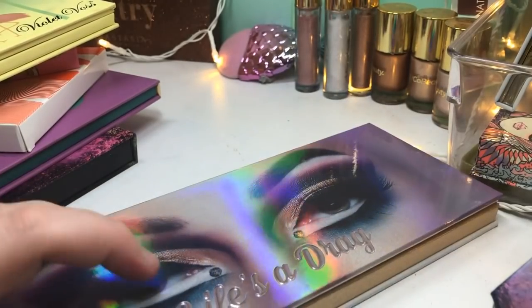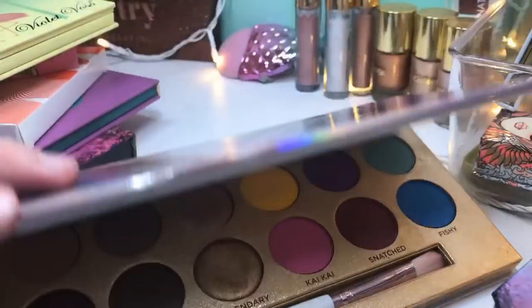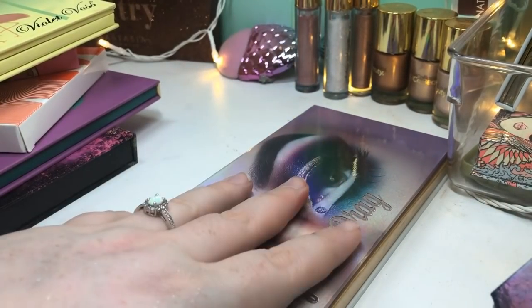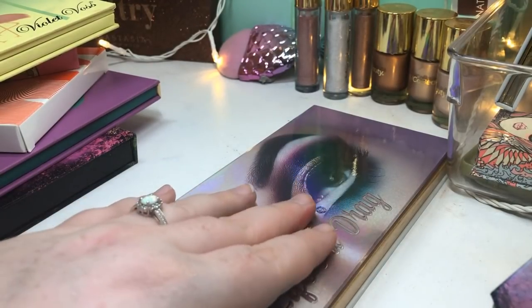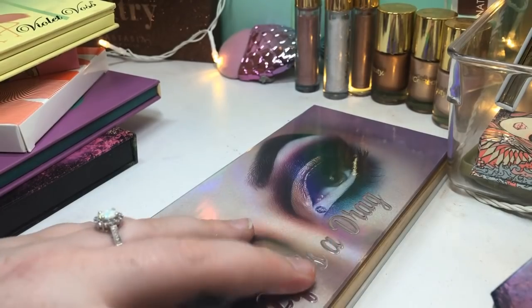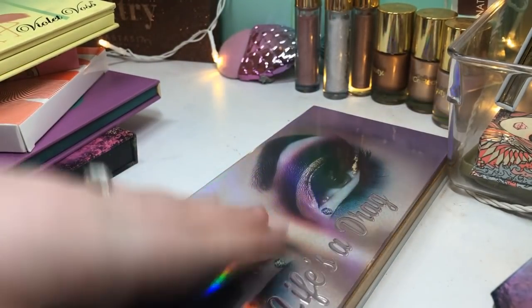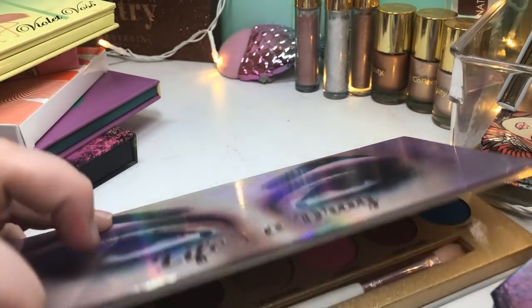Next is the Manny MUA Life's a Drag palette. This is one of my favorite formulas, and I'm really hoping eventually that I can pick up his holiday palette from Christmas just passed, but it's just been bad timing and I haven't been able to pick it up. I'm hoping it's still in stock eventually when I get around to ordering from our Aussie retailer, and I can pick it up because I really love his formula.